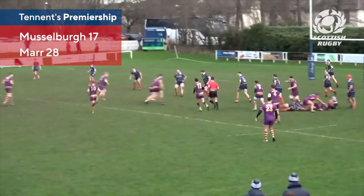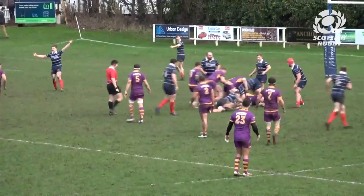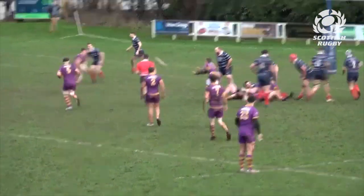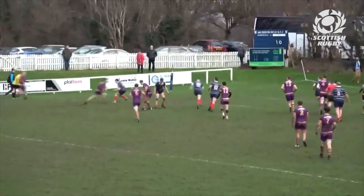Marr came away with all 5 points at Stonyhill, despite having 5 yellow cards handed to them during a very stop-start encounter. Musselburgh will feel hard done by not to come away with any bonus points despite playing very well.